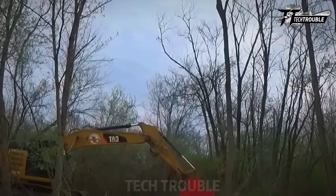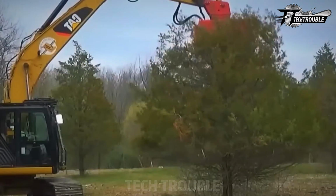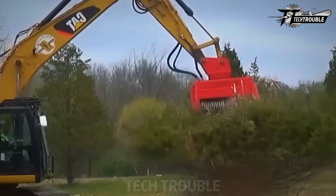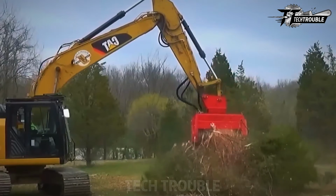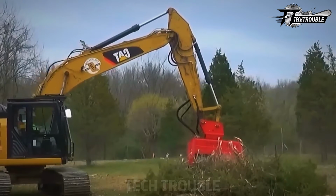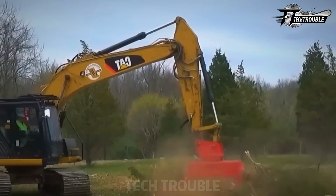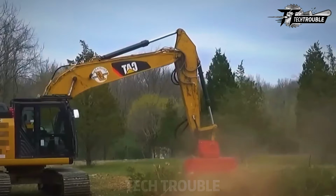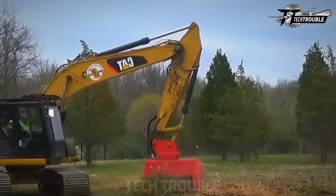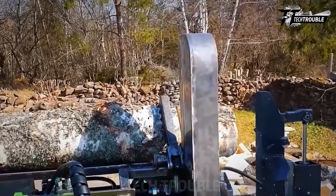Crashing through dense brush and towering saplings, the mighty excavator shown here is fitted with a high-powered forestry mulcher head, turning full-grown trees into mulch in seconds. This beast, likely a Caterpillar excavator retrofitted with a TA9 brush cutter attachment, is engineered for extreme land clearing and vegetation control. Whether it's for wildfire prevention or reclaiming overgrown acreage, this machine delivers unmatched efficiency with devastating precision. Raw power meets zero mercy.